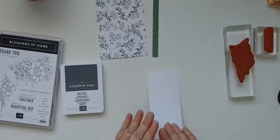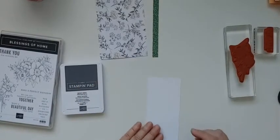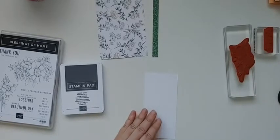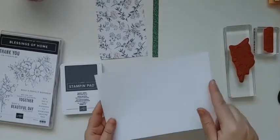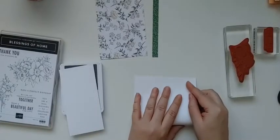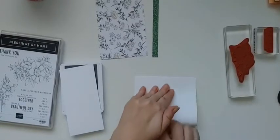To get started, what we need is one scrap of paper. This measures 3 by 5.5. And you need one card base that measures 8.5 by 5.5. So let's just go ahead and fold this into the base here. I'm just going to fold it in half.